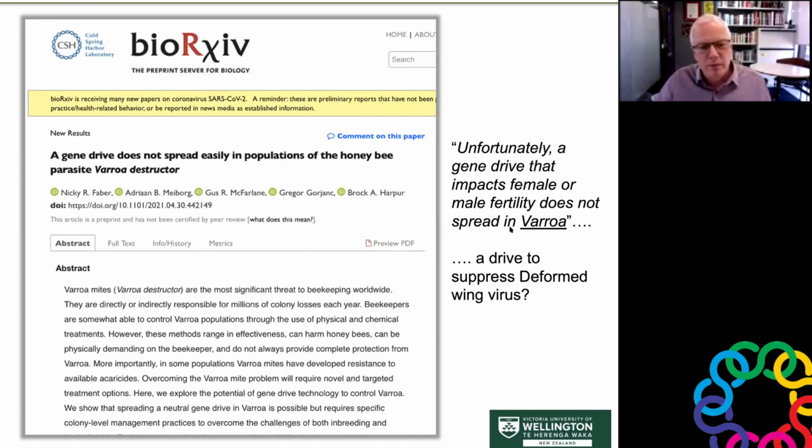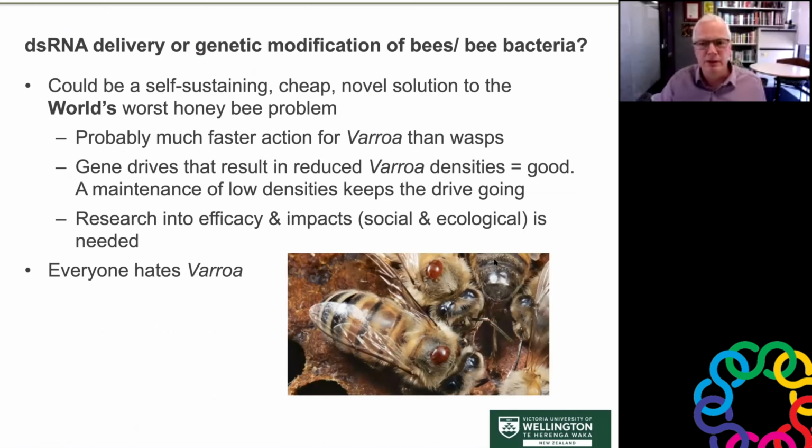But maybe we can think laterally on a bunch of this. Rather than affecting fertility, could we use it to suppress levels of deformed wing virus in these populations? Could we associate it with some of those genes that we've looked at before? What would happen in those systems if we incorporated suppression of deformed wing virus in Varroa populations rather than looking at fertility of the mite directly? I think that's worthwhile thinking about and doing some modeling on, at least.